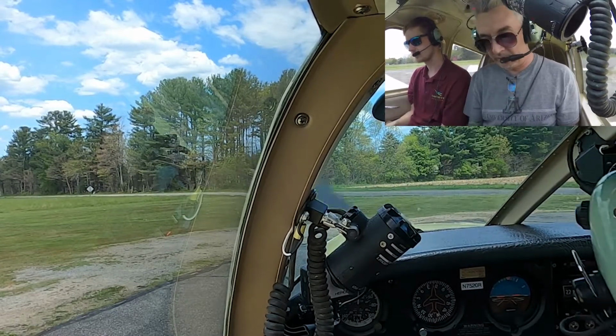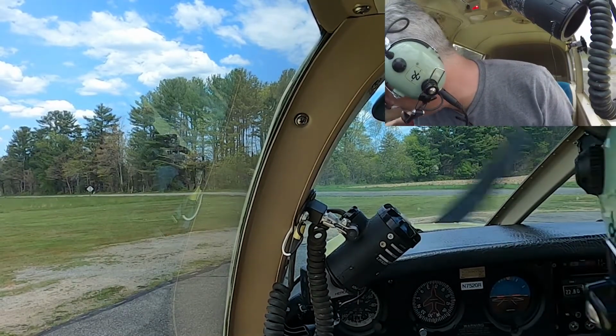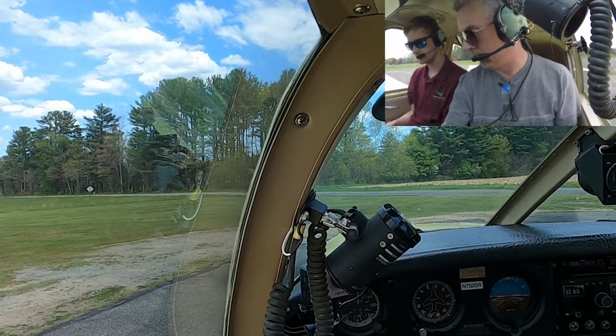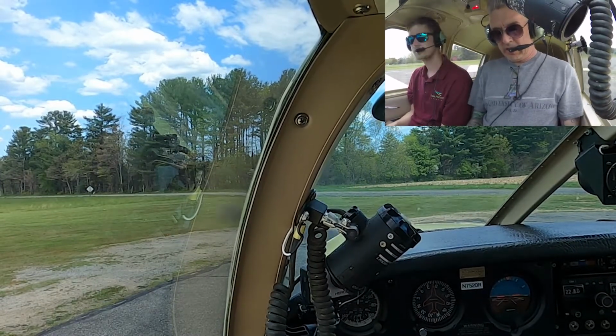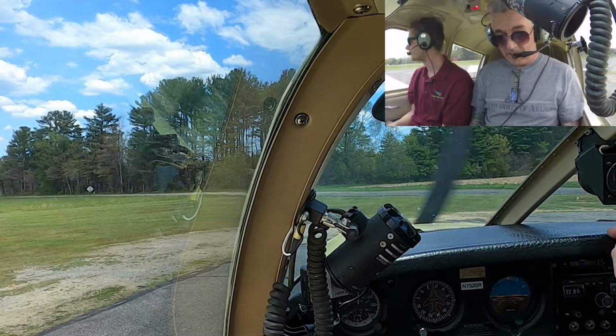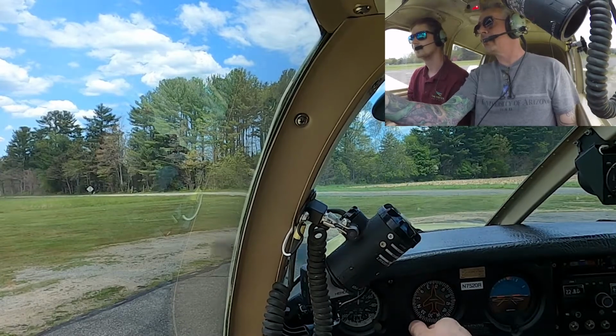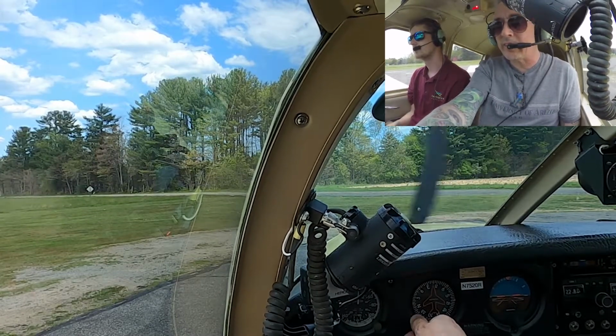Ammeter is giving a voltage. Flaps go 1 notch, 2 notch? 2 notch. Okay, trim tab is where it should be. Heading indicator, dial 6.